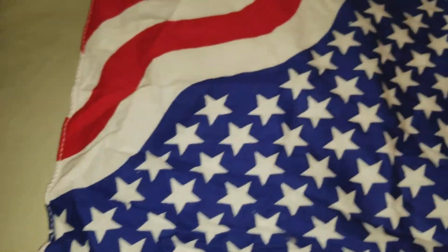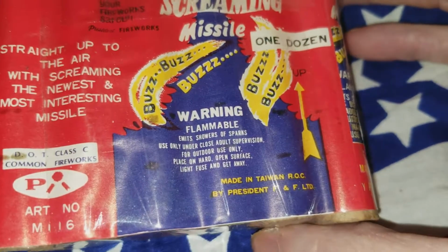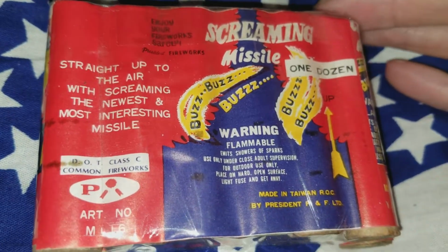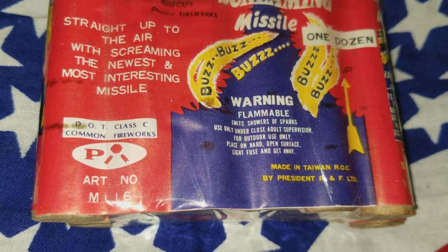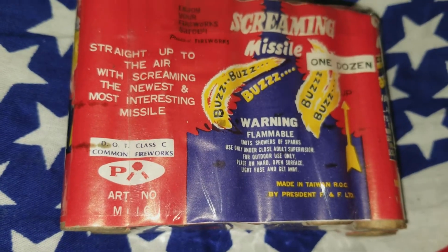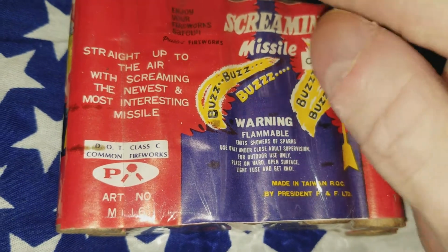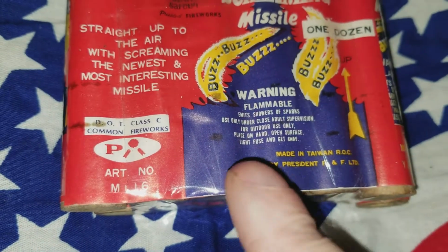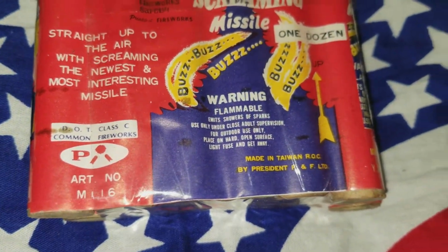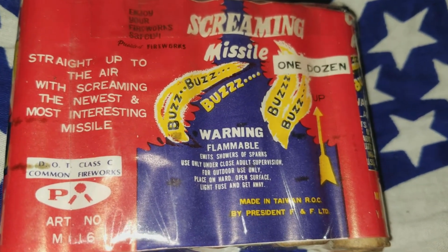Okay, now these, if anyone finds these, I'd like you to tell me. I got 5 packs of these, and there's 12 in each. This is made by President Brand, which was a company made by Li and Feng, who makes Black Cat, of course. You see President right in front of my finger there. And there's the P.